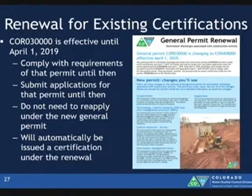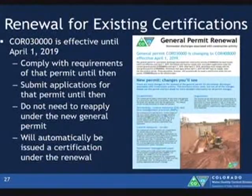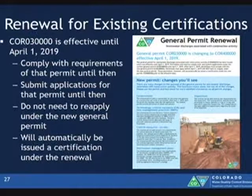Do I need to update any forms, site maps? Start making those changes. Do I need to implement any changes in the field? As far as getting a new certification, do you need to send in a new application? Do you need to contact the division? Nope. We're going to send you a new certification after April 1st with a new permit number. You'll automatically be issued a certification under the renewal, so you don't need to reapply.